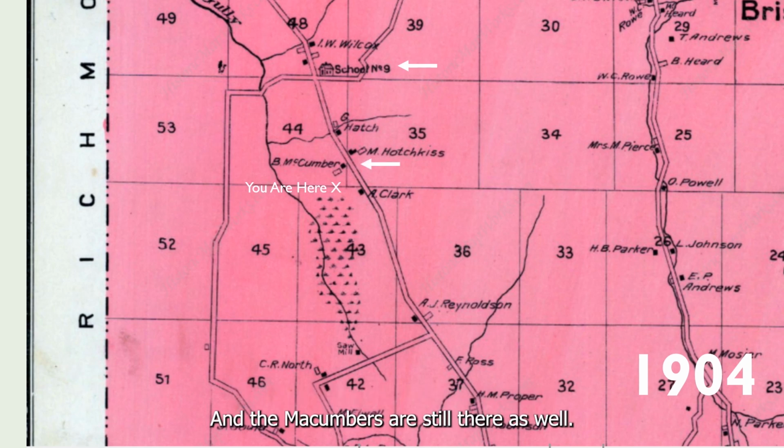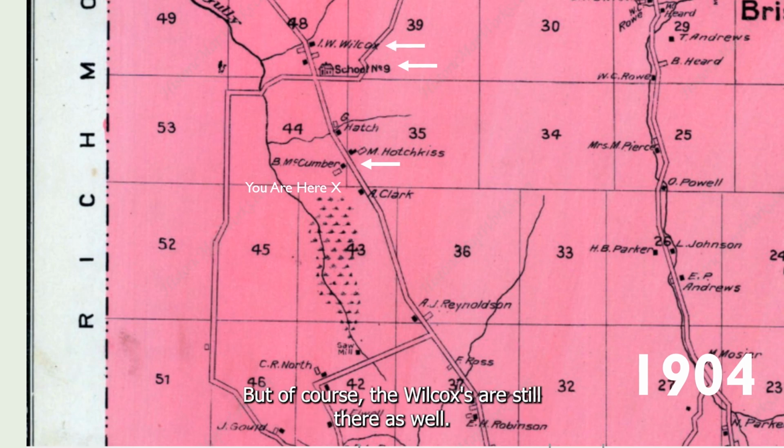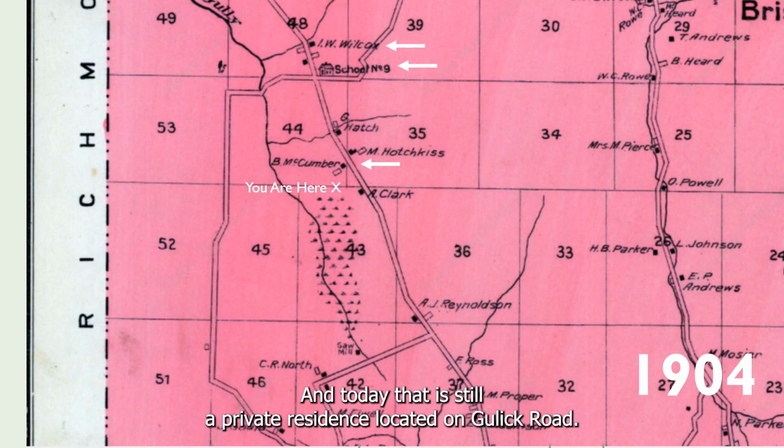And the Macombers are still there as well. They would later leave this household, and today the Nature Center Welcome Center is located just on that property. But of course, the Wilcoxes are still there as well, and today that is still a private residence located on Gulick Road.